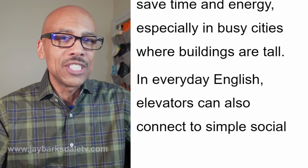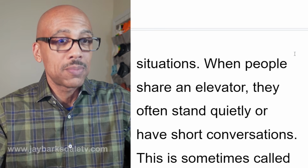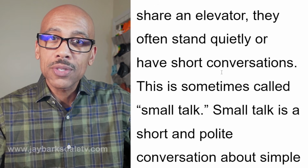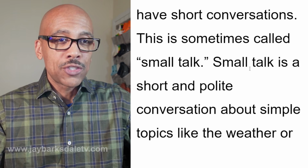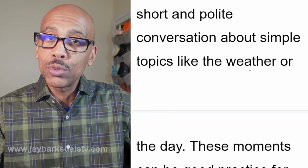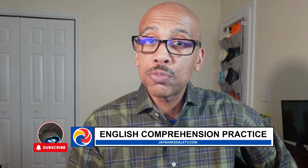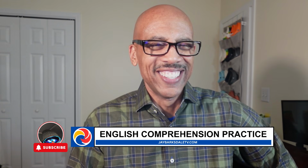In everyday English, elevators can also connect to simple social situations. When people share an elevator, they often stand quietly or have short conversations. This is sometimes called small talk. Small talk is a short and polite conversation about simple topics like the weather or the day. Sometimes people have small talk about the local sports team or a current event or politics.